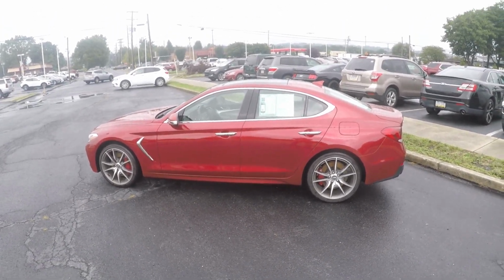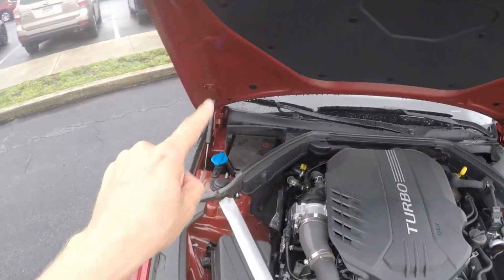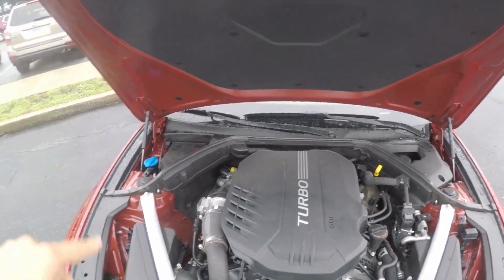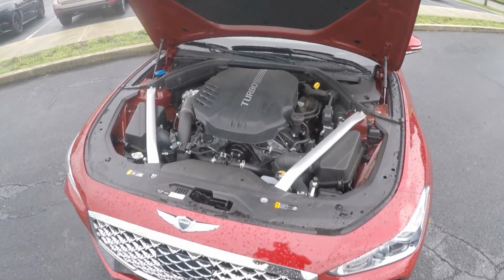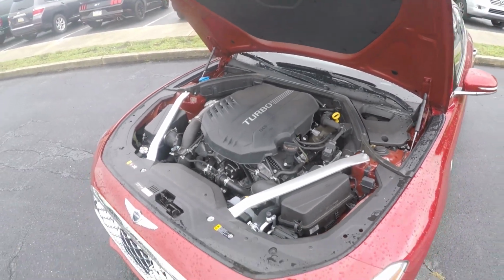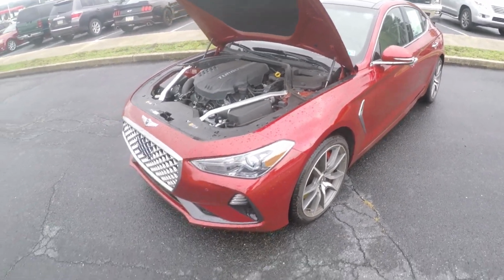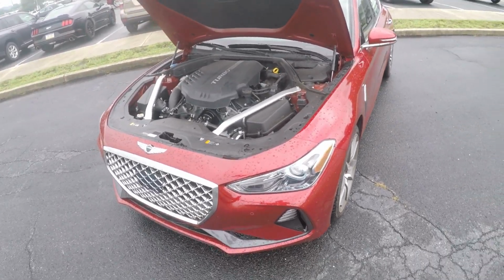All right, let's take a look at the engine. Props to Genesis for having the hydraulic lifts on the hood. That is a true sign of a luxury car, not the silly little tent pop-up that my Mazda has. But yeah, this is it. This is a 3.3 liter V6, 365 horsepower. That is really a lot for a small car like this. The BMW M340 has 382, but this car has similar performance.